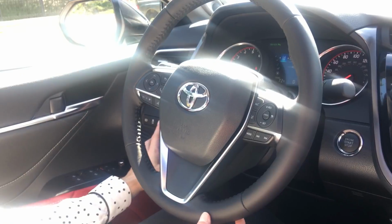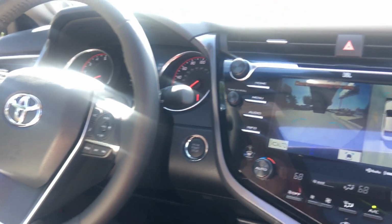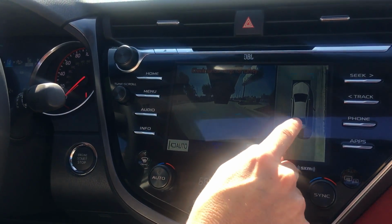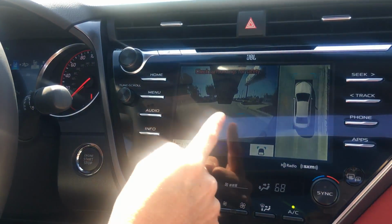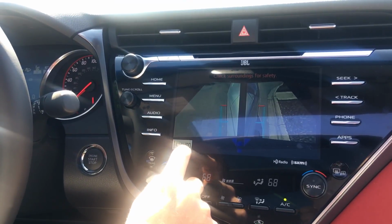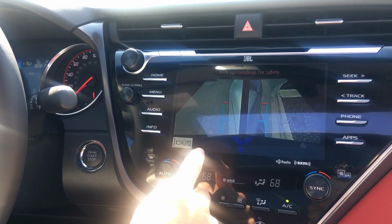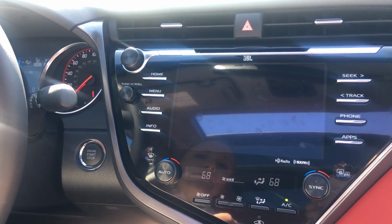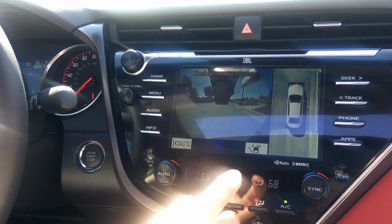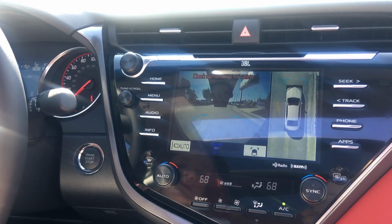So I want to show you some of the camera features as well, because when we were backing out a few minutes ago, I thought that would be a good time to highlight this. So you'll notice you've got the bird's eye view camera. So this is the car right here, and this is the backup camera as well. And you can change your view on that. So if I wanted to show you different things going on around me, I can see the sides of the car. This way you can see everything around you from a bird's eye view, which I really like.